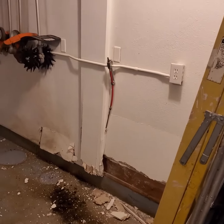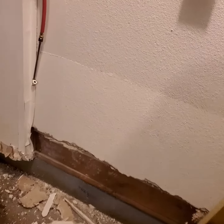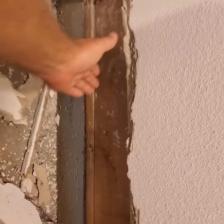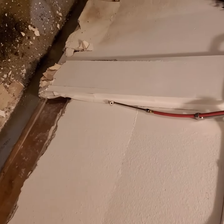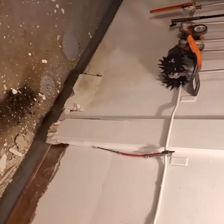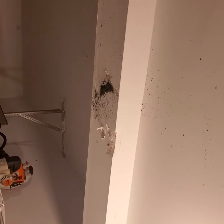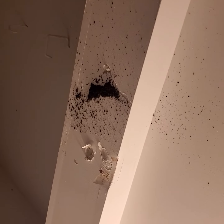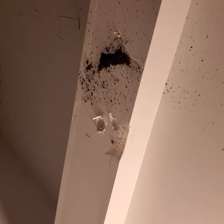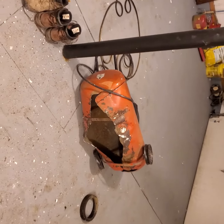It exploded and did quite a bit of damage to the wall. If you can see that, it just blew the whole wall apart, and it exploded so hard it hit the ceiling. The compressor hit the ceiling and put a dent in the ceiling. The wheels came off, and here's what the compressor looks like.